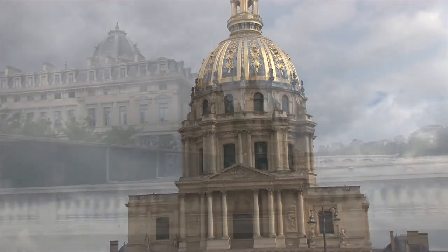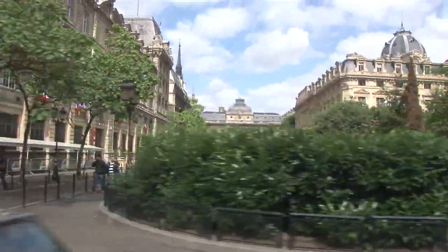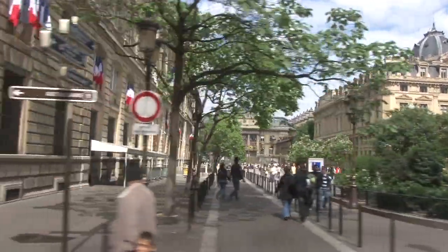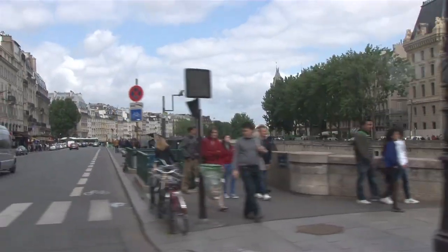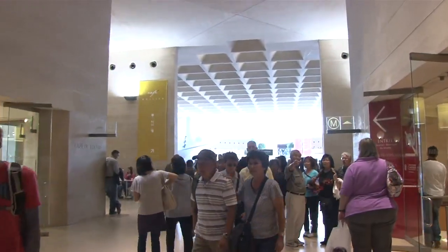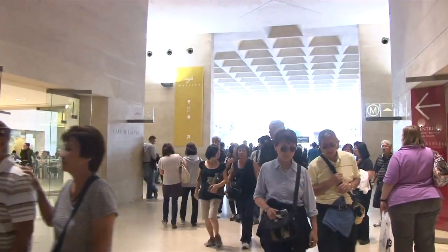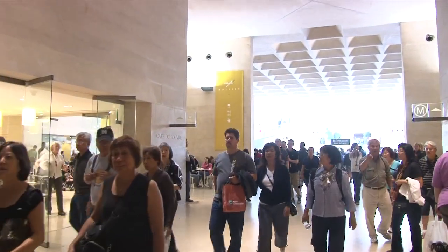He's buried inside there. And the bus continues on along to the Ile de la Cité, passing once again over to the left bank. It's a very comprehensive bus route. As we head into one of the great temples of culture, the Louvre Museum. This is the largest and best art museum in the world.